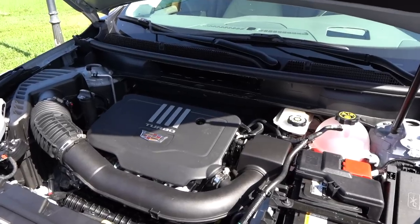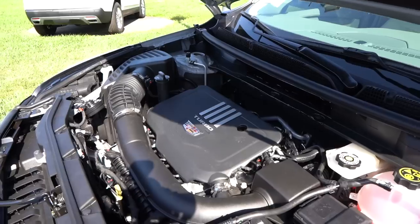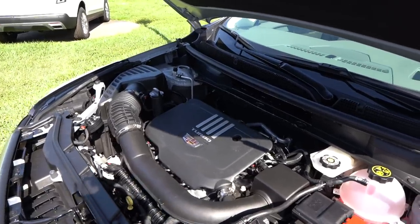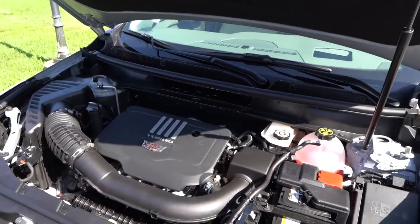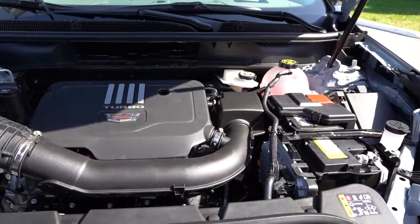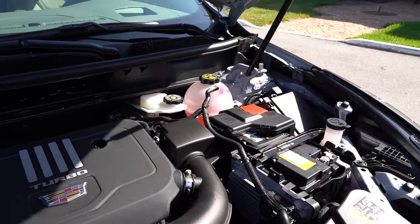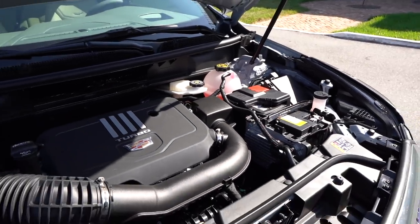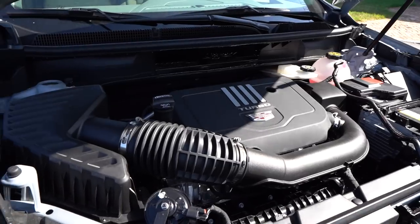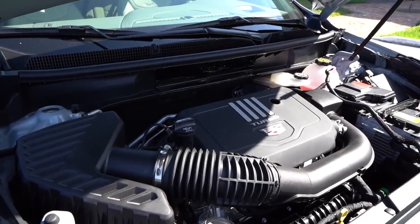This being the luxury trim, what you have is that 2-liter inline four turbocharged engine, 237 horsepower, 258 pound-feet of torque. It's all mated through a 9-speed automatic transmission. This one is front-wheel drive, but you can get optional all-wheel drive. Weight, you're looking around 4,257 pounds. MPGs, 21 in the city, 28 on the highway.